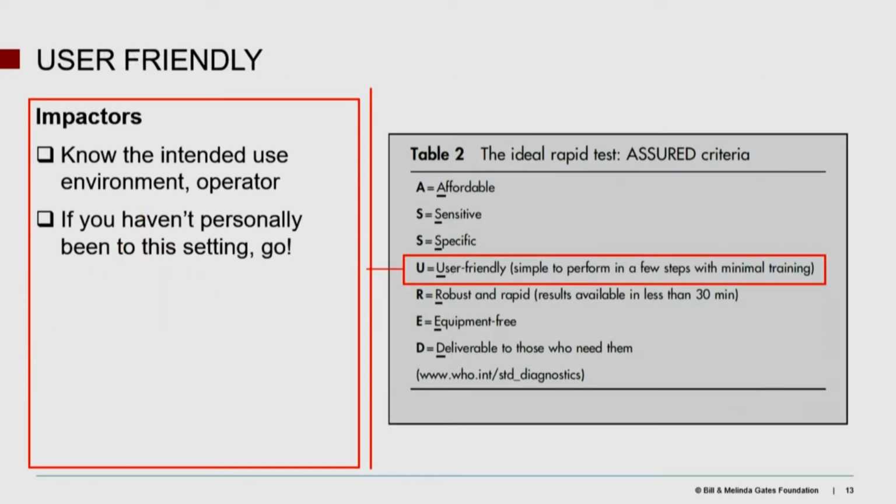User friendliness. Okay, so the only thing I'm going to say, and I've coined the phrase Sitting in Seattle Syndrome, where certain parties whom I won't mention think this is what these guys need.